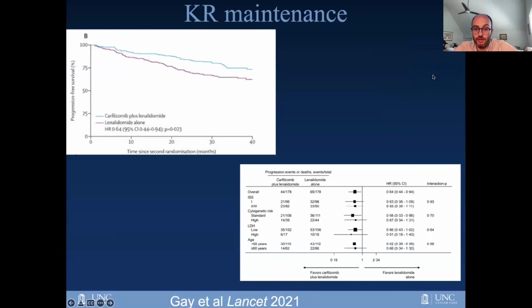Better data come regarding the strategy of giving carfilzomib or Kyprolis along with Revlimid. There have been 2 big forward-looking studies comparing 2 drug maintenance to 1 drug maintenance. This is called the Forte trial, a 3-arm trial done in Italy. They randomized patients to receive carfilzomib and Revlimid or Revlimid alone. I'll point to this graph on the right, which is called a forest plot, and it shows the benefit of treatments in different subgroups.